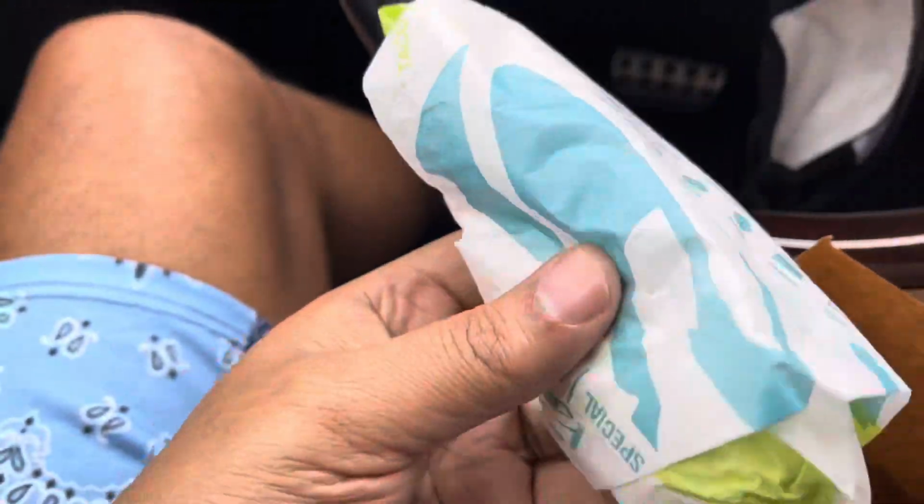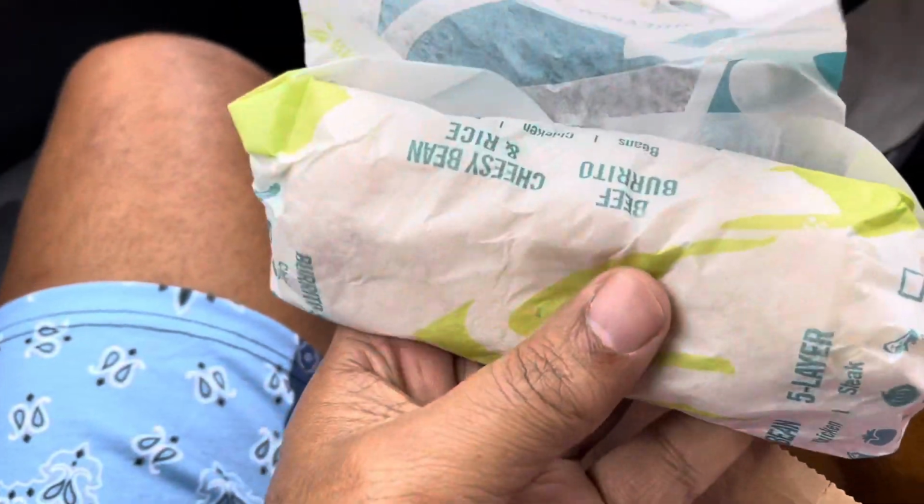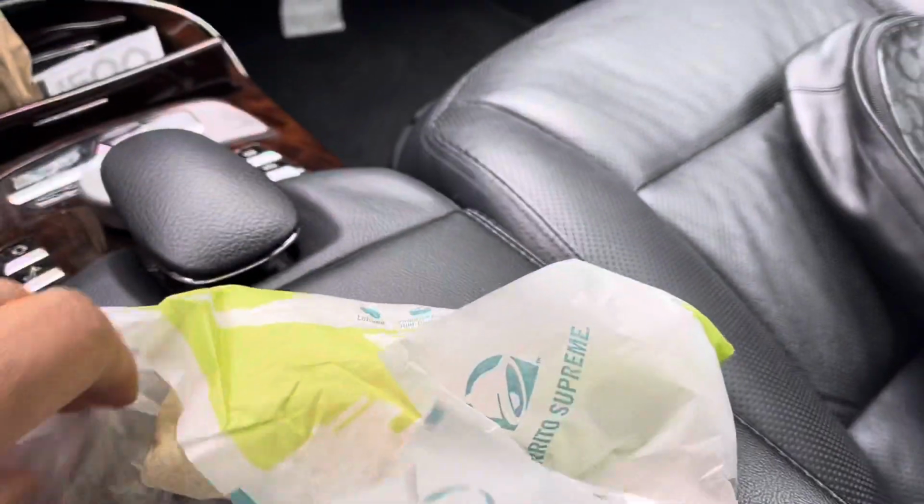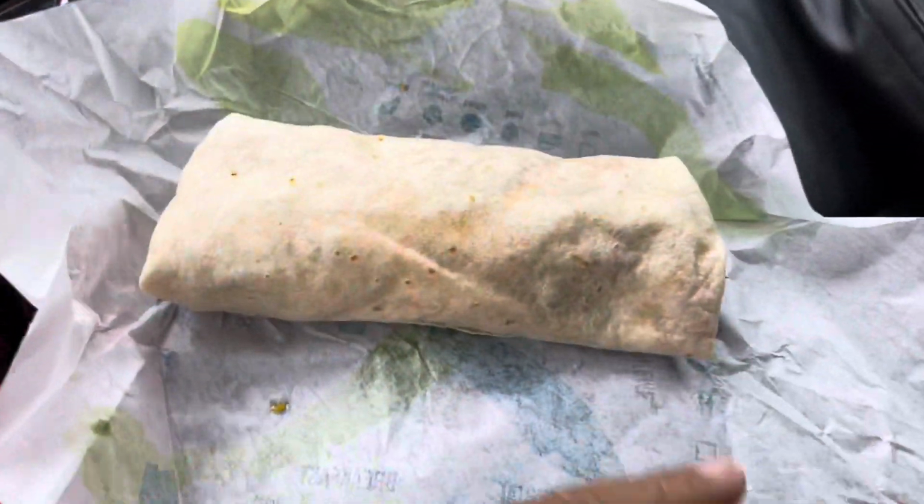Alright guys, let's get it. Your boy's feeling good. I got that new burrito, the Steak Nacho Fried Burrito. So let's get into it and see what it's all about, man. Oh, it's a little heavy. $3.95 is what it cost me. Alright, let's take a look. Let's see what we got here.